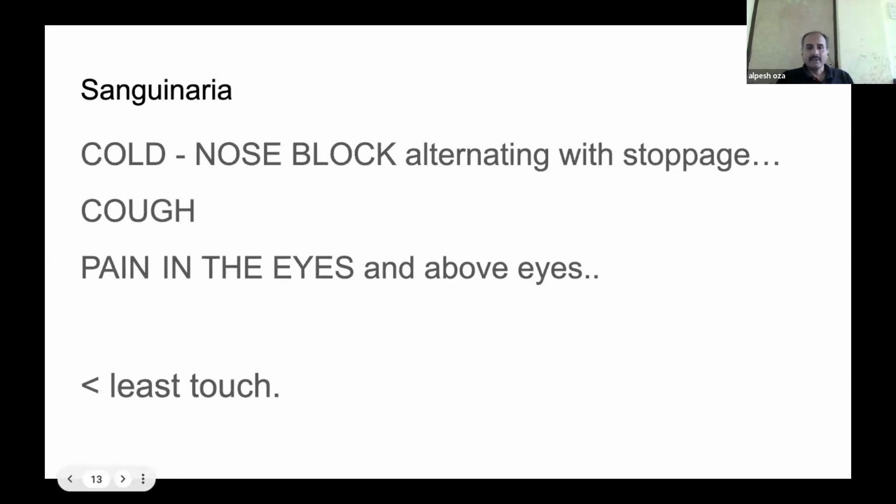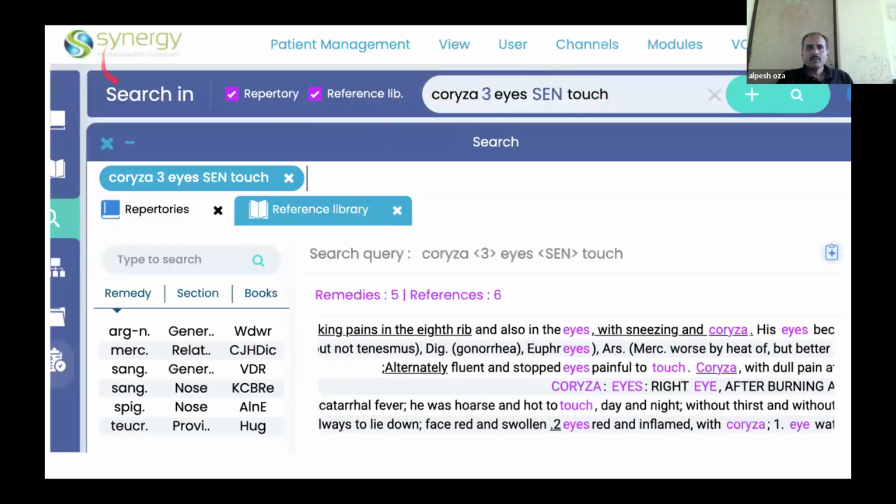Then there is another remedy, which is sanguinaria, which works very well on sinus pains or sinusitis. There will be nose block alternating with stoppage of the nose with the cough. One of my cases also had this symptom, with pain in the eyes aggravated by touch. And when I made a search in the program Synergy Homeopathic Software, I got sanguinaria as one of the top remedies for alternate and fluent coryza where the eyes were painful to touch.